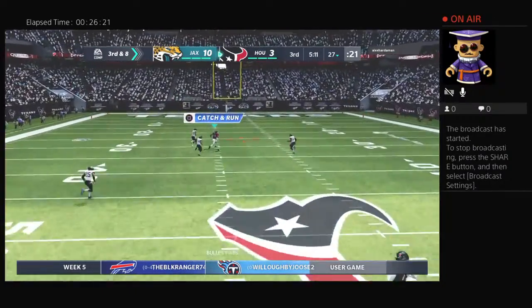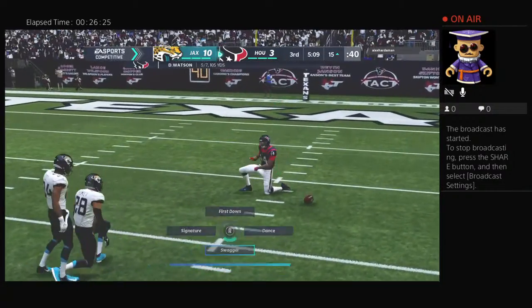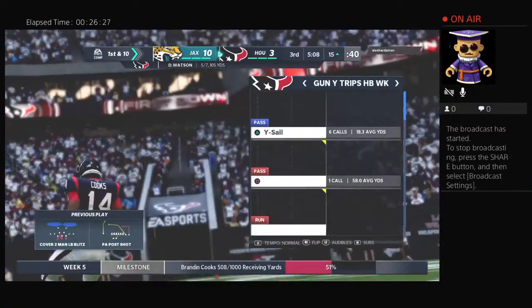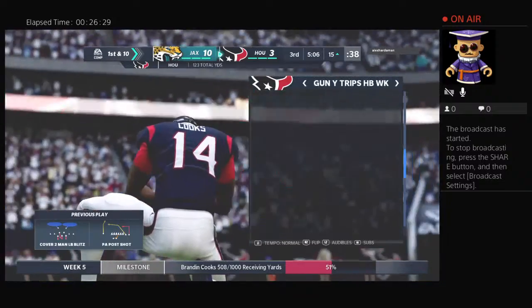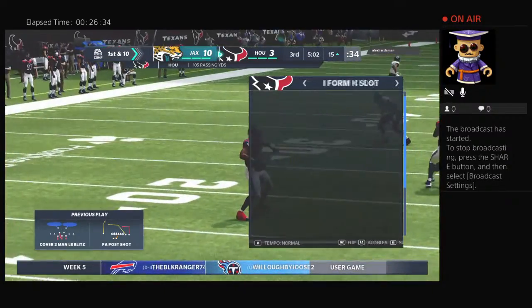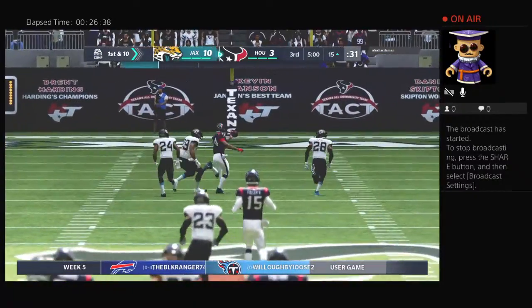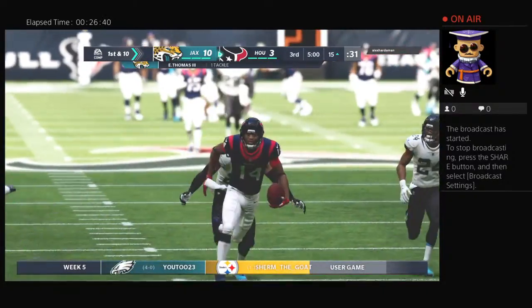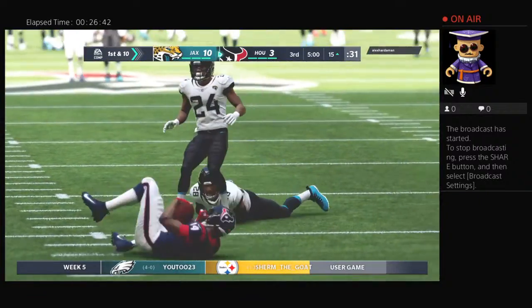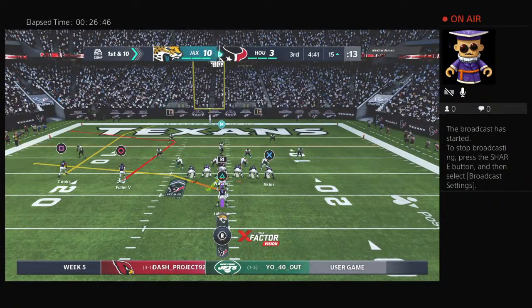He's letting it fly for Cooks. It's caught inside the 25, and he'll get this way down into Jacksonville territory. It's a big play on 3rd down for the Texans. 58 yards. Line of scrimmage, the 15. It's 1st and 10.